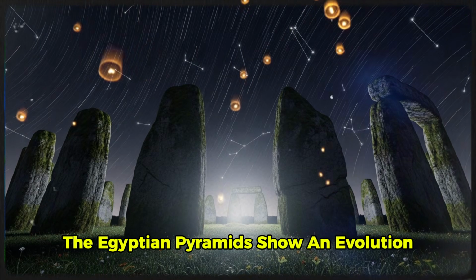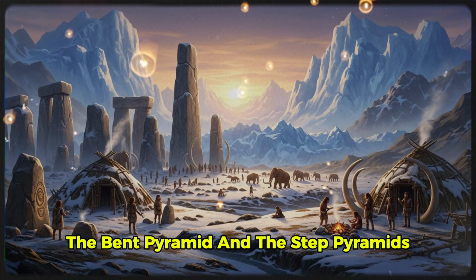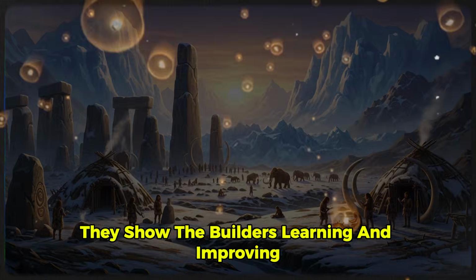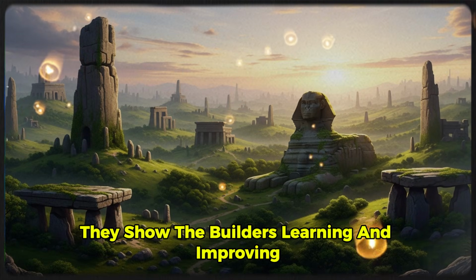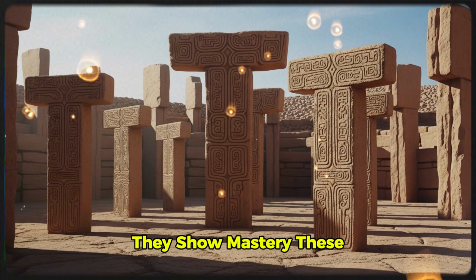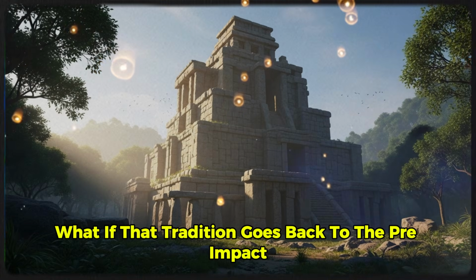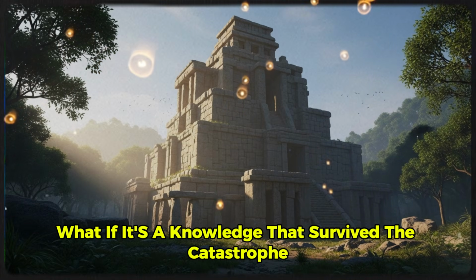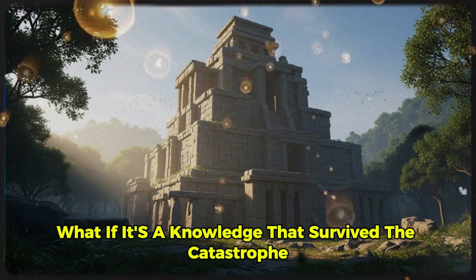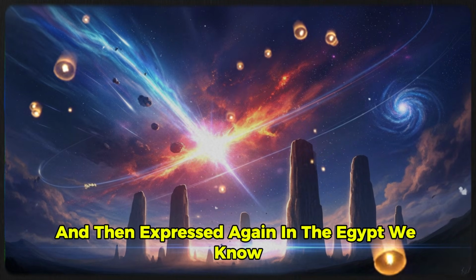The Egyptian pyramids show an evolution. The earlier pyramids, the bent pyramid and the step pyramids, were experimental. They show the builders learning and improving. But the Great Pyramid, the Sphinx, these show mastery. These show a tradition that was already well established. What if that tradition goes back to the pre-impact world? What if it's a knowledge that survived the catastrophe, passed down through survivors, and then expressed again in the Egypt we know?